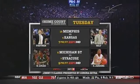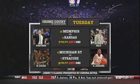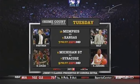Now ESPN, the home court of college hoops. Action continues Tuesday night from the Jimmy V Classic, presented by Corona Extra at Madison Square Garden. 7 Eastern, it's 15th ranked Memphis taking on these Jayhawks. And then 9 Eastern, Kalen Lucas at 6th ranked Michigan State going up against 7th ranked Syracuse.